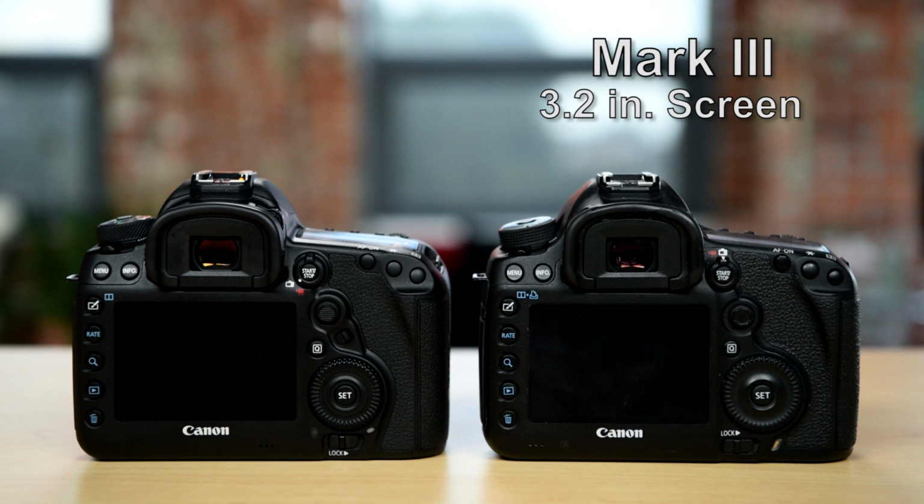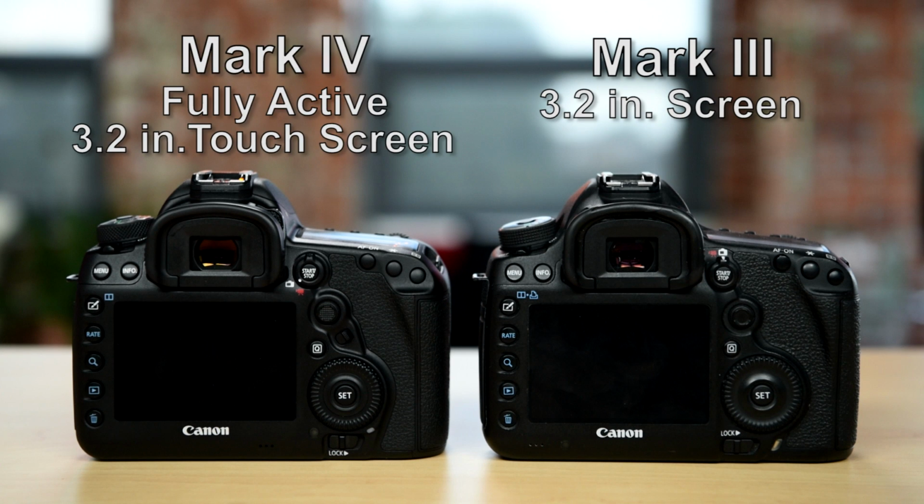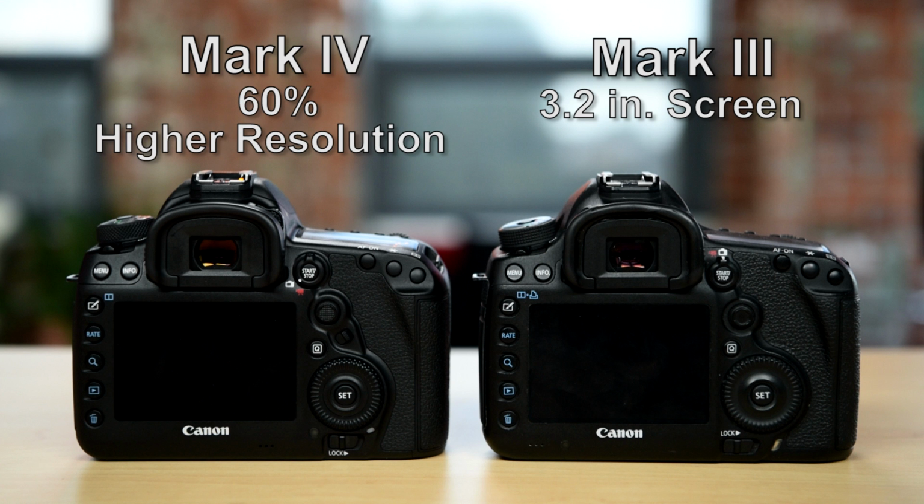So moving on to the next thing, let's talk about the screens. You have a 3.2-inch screen on the 5D Mark III, and on the 5D Mark IV, you have a 3.2-inch screen that is a fully active touchscreen. One of my favorite features in a camera is to have it touchscreen, and it's also a 60% higher resolution screen. Now let's take a look at the autofocus system.